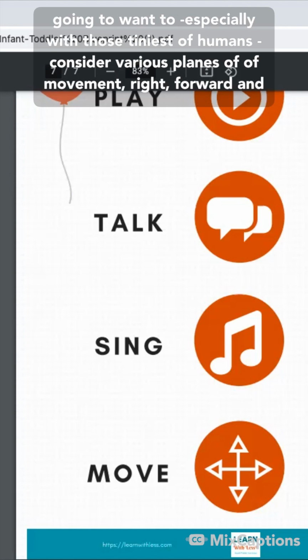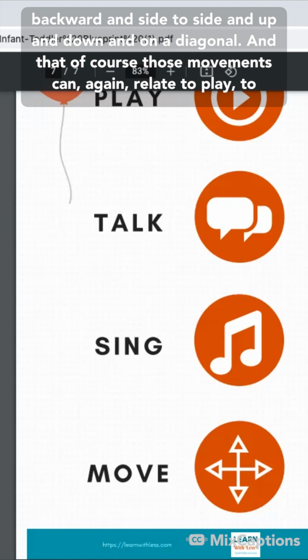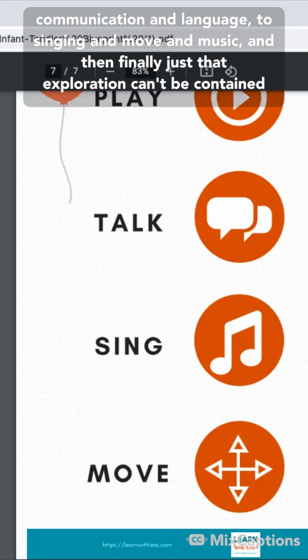And also, we're going to want to, especially with those tiniest of humans, consider various planes of movement, right? Forward and backward and side to side and up and down and on a diagonal. And of course, those movements can, again, relate to play, to communication and language, to singing and music.